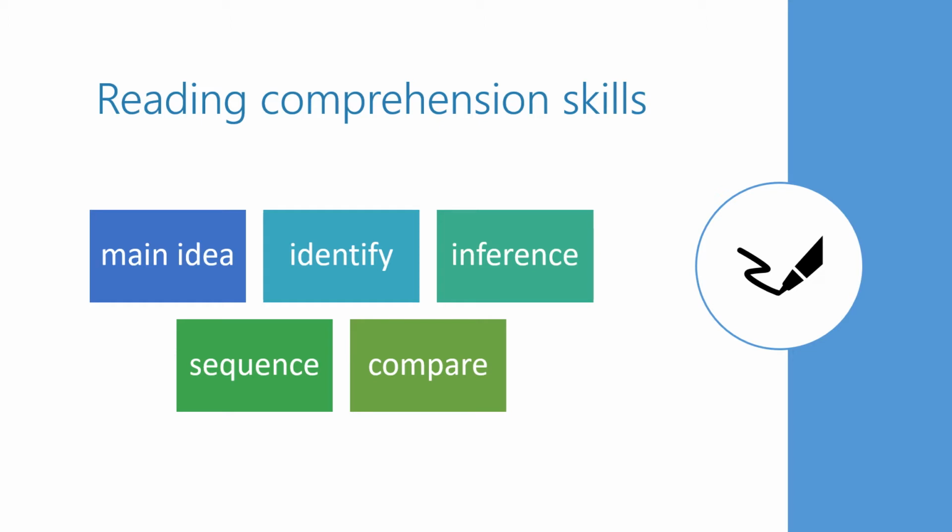Sequences. Are you able to place the events in the order that they happen, even when some stories might jump back and forth in time, for example? Sometimes you might read about something that is comparing or contrasting throughout. Perhaps while you're reading, you compare or contrast the content with your personal life.